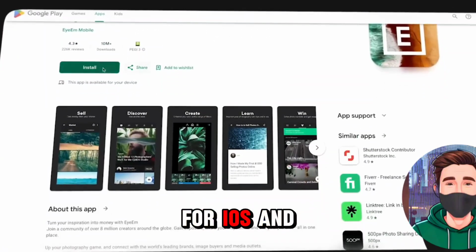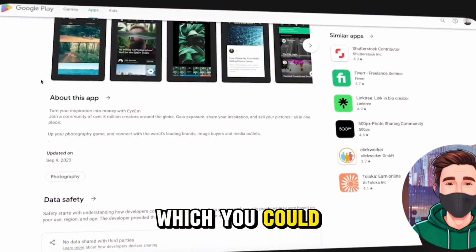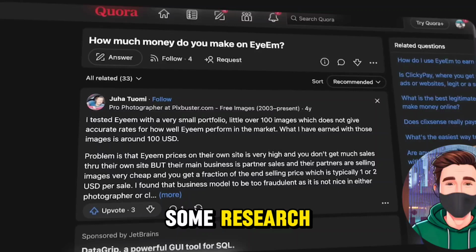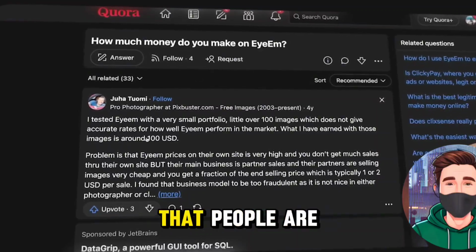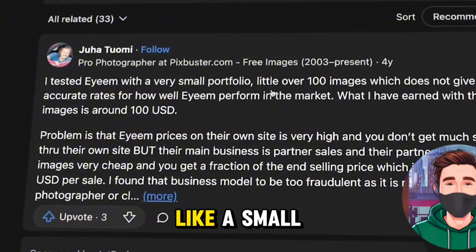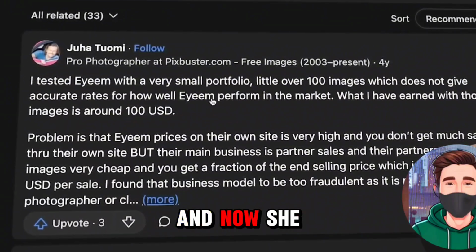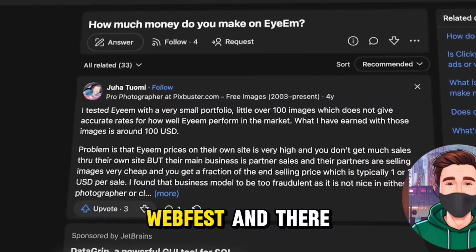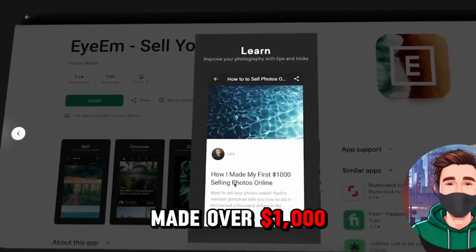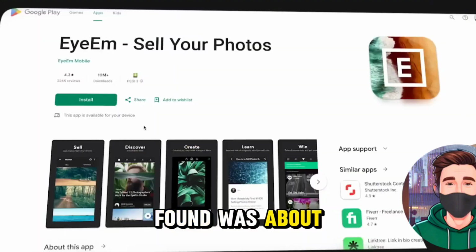The second app on our list is going to be IM, and this one is available both for iOS and Android, and it's an app that allows you to sell photos, which you could also take with your phone if you have a good camera. Now, I did some research and I found out through Quora that people are making over $100 selling their images. So this person just uploaded like a small portfolio of 100 different images that they took with their phone, and now she got paid like over $100 with this. And there is also a blog article that talks about how this person made over $1,000 selling photos on this app, but the highest one that I found was about $100.